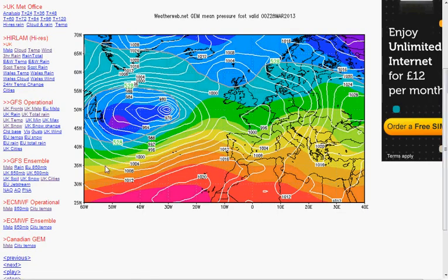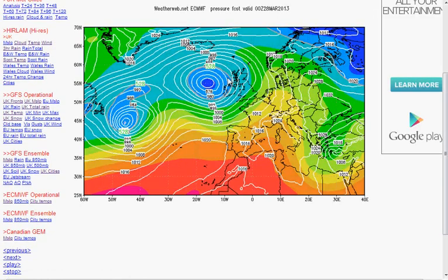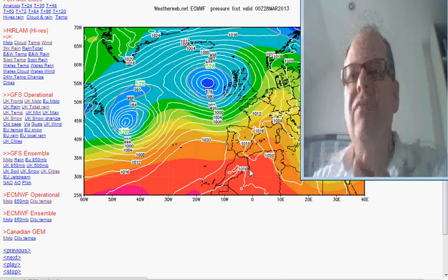The GEM, the Canadian, again, jet stream is through here. Look, doesn't have the resolution of the ECMWF, but it still keeps the deep low out towards the west. So again, it brings in more unsettled conditions, but it tries to build this ridge in. And that's what the ECMWF tries to do as well. It's just got the ridge further westward. So there are the hints there of this ridge getting in.